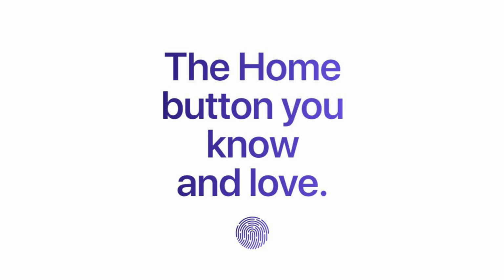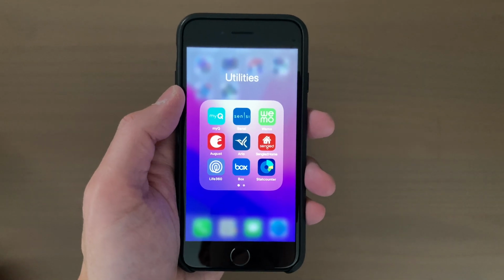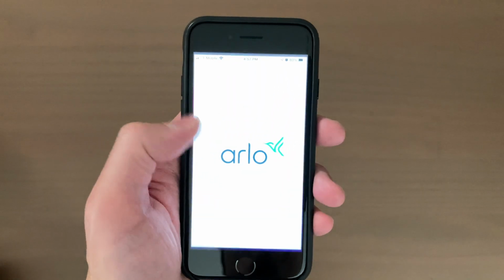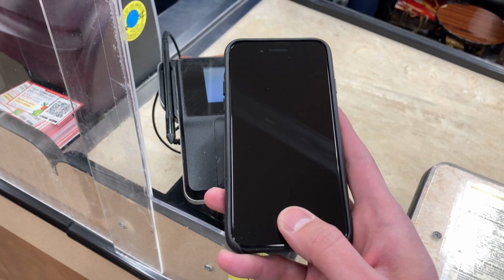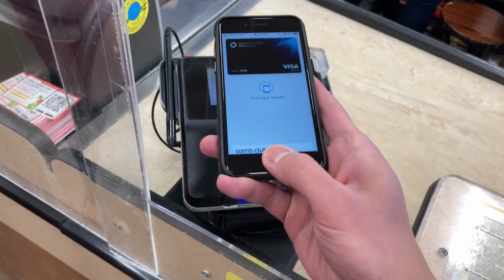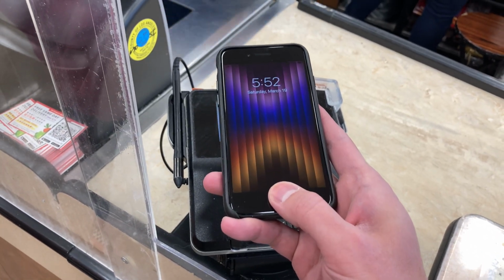The best feature about the iPhone SE is in fact Touch ID, and so it is the home button we all know and love, and it is great for unlocking your phone, using it for authentication purposes, to get into apps that require a password, and of course, it's the best and fastest way to use Apple Pay. Just stick your thumb on there, double tap, and it's done.